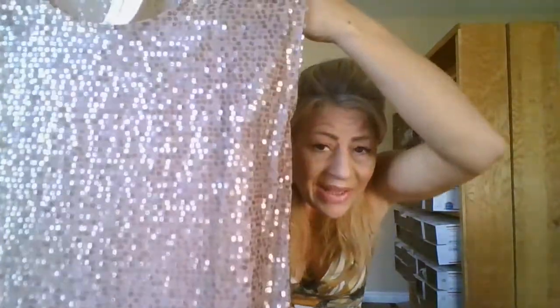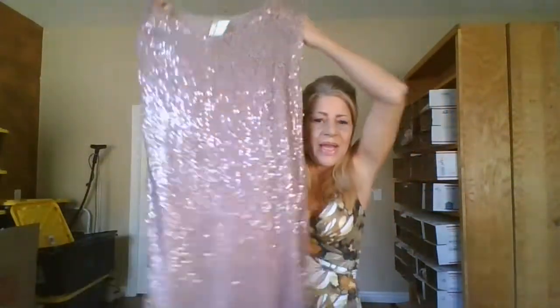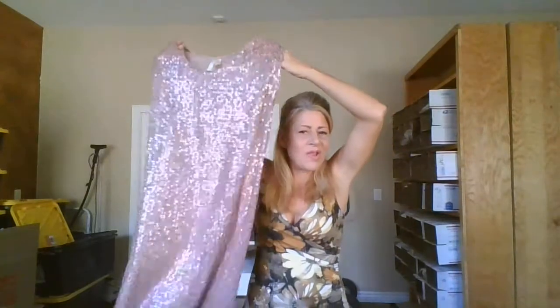Okay, next. This just happens to be a Laura Conrad, which, you know, but I picked it up because of the sequins. Here we go. It's a little sequined slip dress that has a lined slip underneath, and it is in that gorgeous rose gold color. And if you guys don't do the videos on Poshmark, this makes an excellent video because of all the sparkles. Did I say what size? Size 10. Good size.